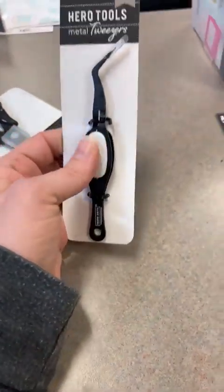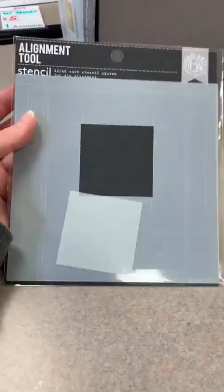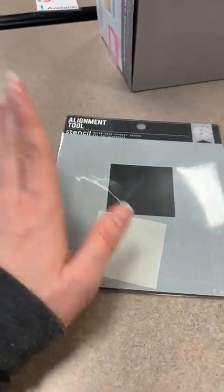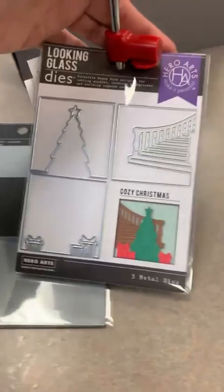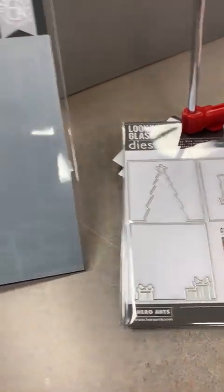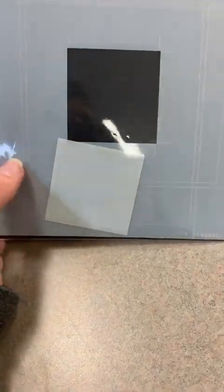Tweezers, just some reverse tweezers came in from them. This little guy here is a special order item, but she wanted it because she picked up one of the looking glass dies. So this helps you to know where to place your die to get perfect placement, and it's got even different card sizes etched in here.